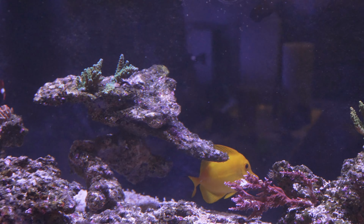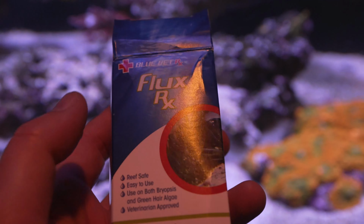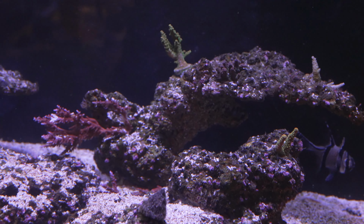So I did take the sledgehammer approach here, which was a double dose of fluconazole. In my case, I did use Reflux, so I will throw a link to this one. And I did it at a double dose, probably 4 or 5 days ago.